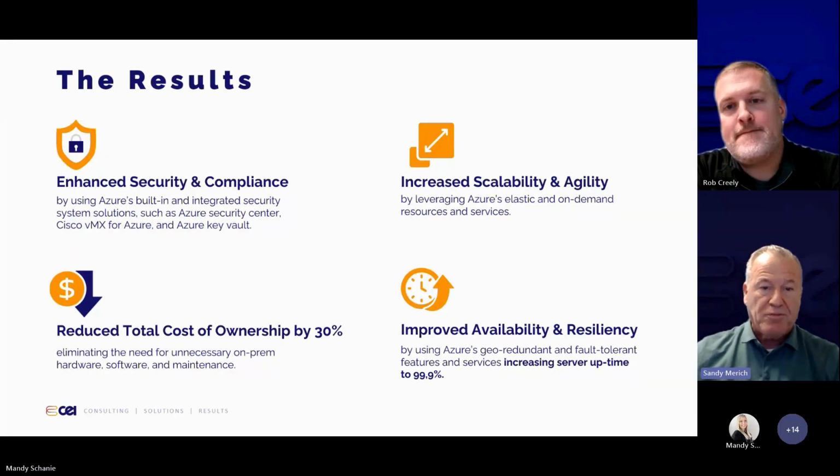So really good relationship, privately held, and maybe we can just go through a little bit of the benefits that they've achieved through migrating to Azure and what that's provided.